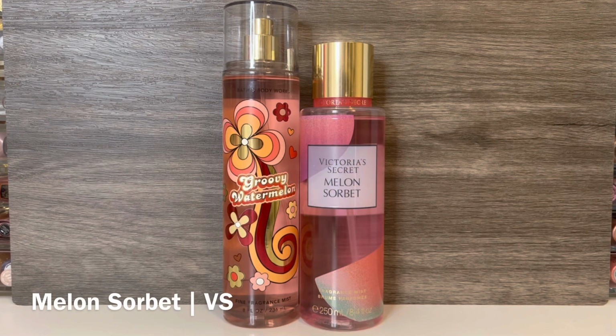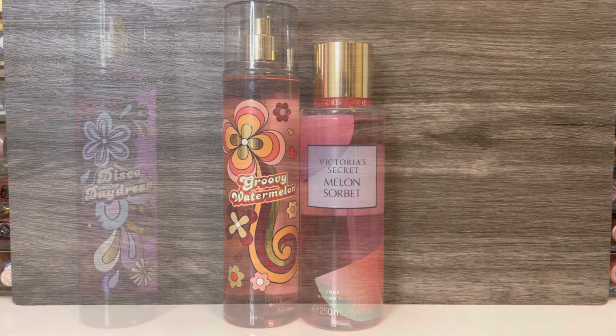And then I have Melon Sorbet from Victoria's Secret, and this has notes of sugared watermelon and strawberry leaves. This is an older VS scent, and it's really sweet and fruity, and the watermelon has a sugary, candied quality to it, similar to in Groovy Watermelon. Melon Sorbet has some greenness though, and isn't quite as sweet or bright as Groovy Watermelon.